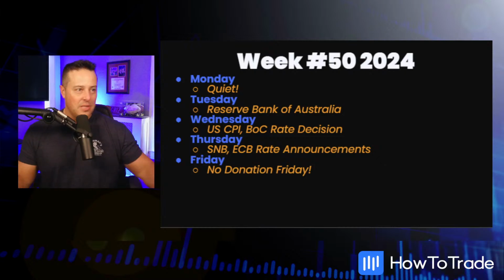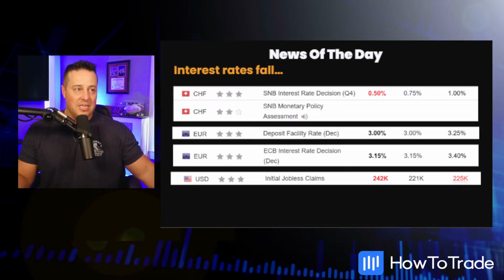I want to cover some of this other stuff, though, because it's pretty important. Right here today, the SNB and the ECB, that was the name of the game. Those were our big-time economic events, those interest rate decisions. And here you go. The SNB decided to cut interest rates by a half.